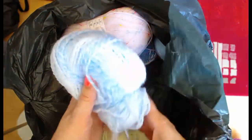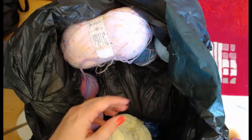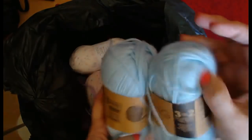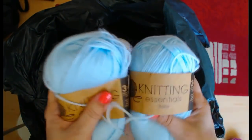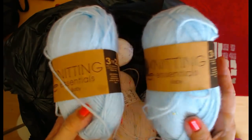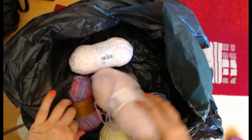And there's one of those, a little bit of that James C. Brett. This might be the 3 for 2 one. That's pretty, and a little bit of blue. And there's more tucked away in here. There's a couple of blue of these Knitting Essentials. This is a really light baby blue and it's really soft. And we don't have a Poundstretchers anymore. And in our Poundland, I keep saying it, I've never seen yarn in the Poundland that's close to me. If it is, it's in one day and out the next.